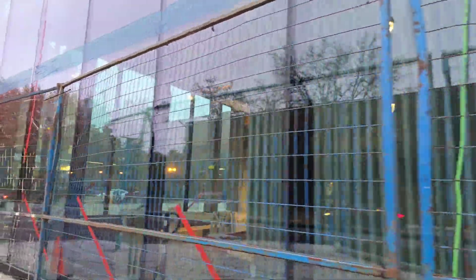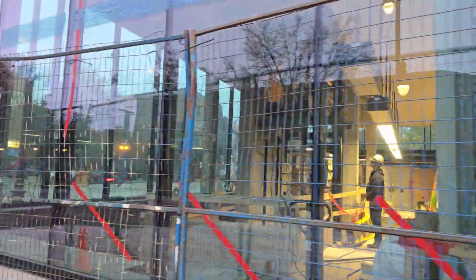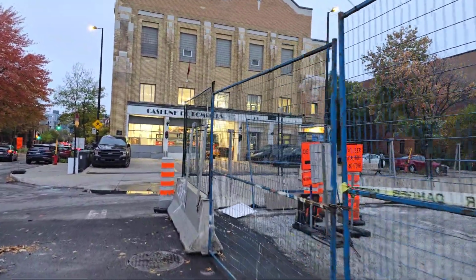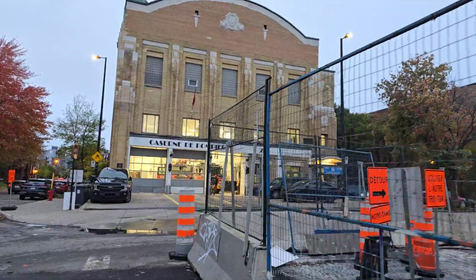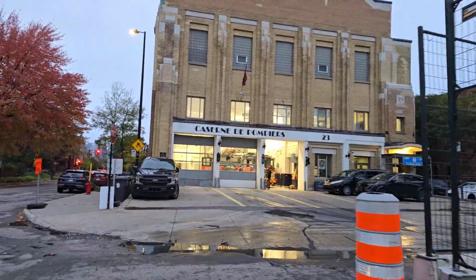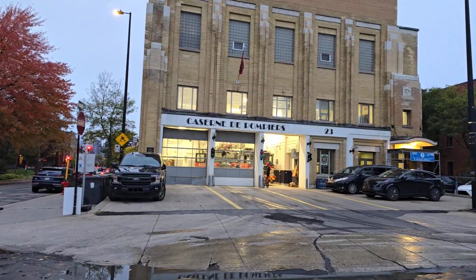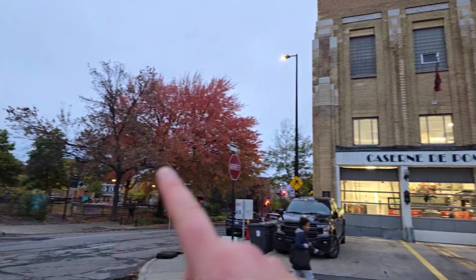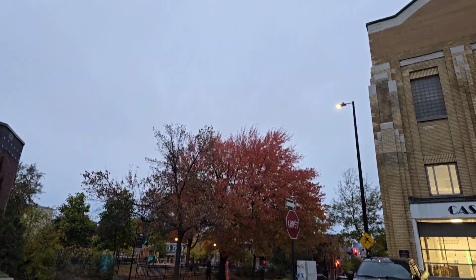So that's where your elevator is going to be, probably right there. There's fire station 23. So you know what, guys, I'm probably going to wrap the video up here, and hopefully you guys enjoyed that. There's some nice autumn foliage there. So yeah, this should be opening soon.